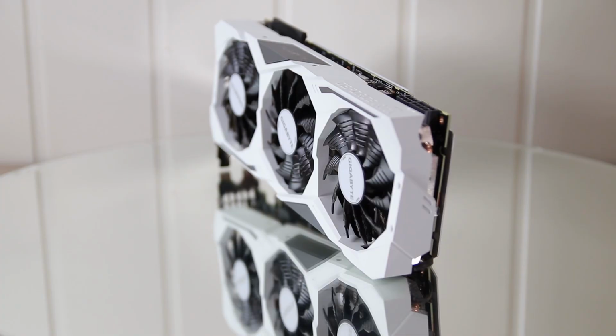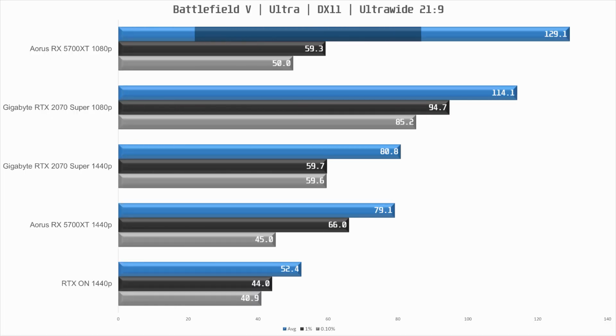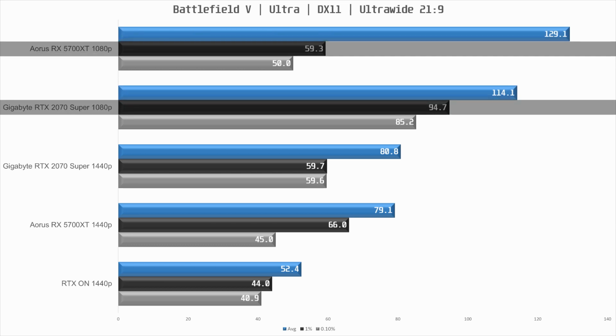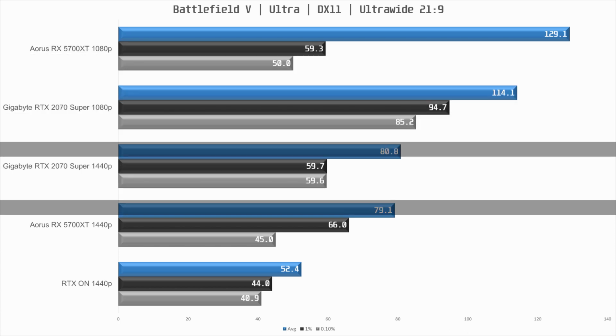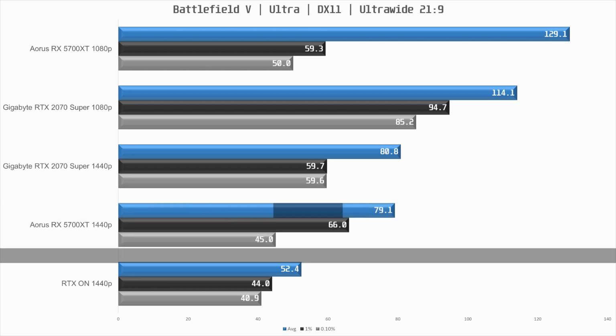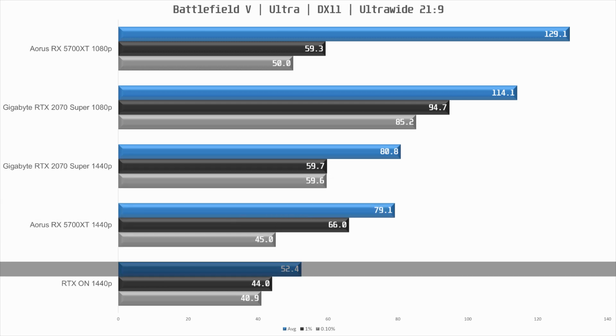Now, starting off with Battlefield 5 at 1080p, the 5700 XT has the highest average FPS at 129.1 versus 114.1 frames per second for the 2070 Super. However, the frame times are miles better on the 2070 Super here. If we move to 1440p, the 2070 Super now takes the lead ever so slightly at 80.8 frames per second versus 79.1 frames per second for the 5700 XT. I also tested with ray tracing on 1440p, and as you can see, there is quite a large performance penalty.